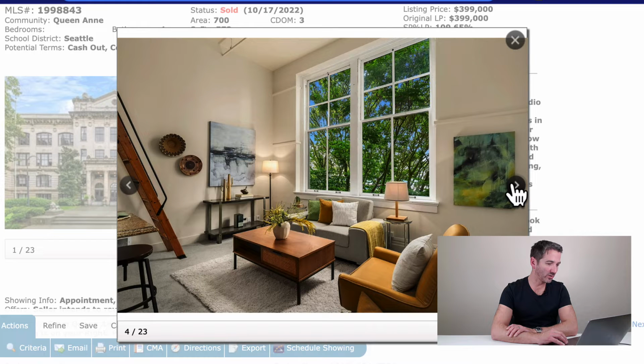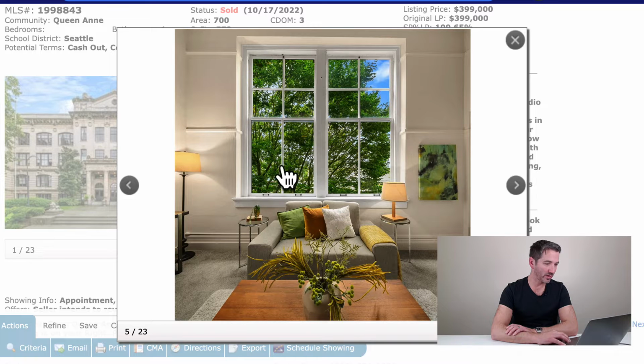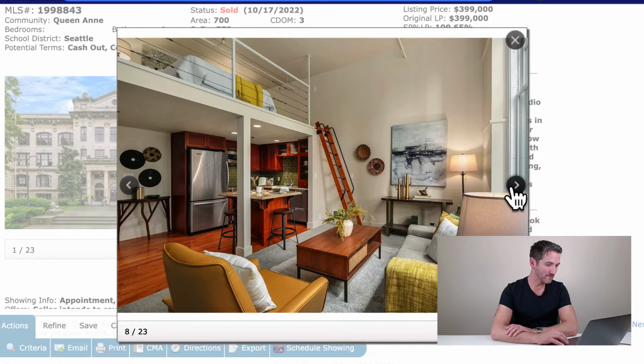All right, so this unit is what we'd call a flexi loft. So it's got tall ceilings and it's got a bit of loft to it, but it's not a full height loft. So that's why it's called a flexi loft. You can see it's got a little ladder that goes up to it. But nice big windows. It's got a chalkboard, hopefully an original chalkboard from the building, giving some character. Here's a better look at that loft area, so you could use it as a sleeping loft.